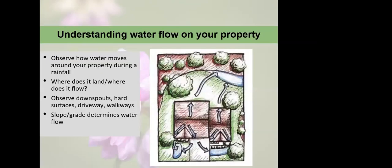Understanding water flow on your property. We've touched on our overall geography and planting zones, but looking at how water behaves on your property is also going to lend you a lot of clues as to what you can do in terms of augmenting the way that water flows. If you haven't already, I'd suggest taking a walk around your property, your downspouts, your driveway, etc., and just observing how water behaves in a big rainfall: where it goes, where it lands, where it wants to move. That might help explain those wet spots in your yard, or perhaps some erosion issues.